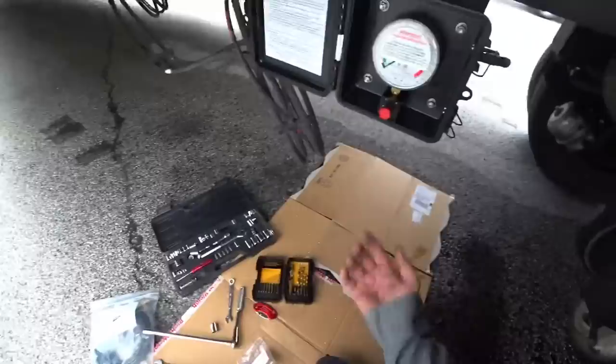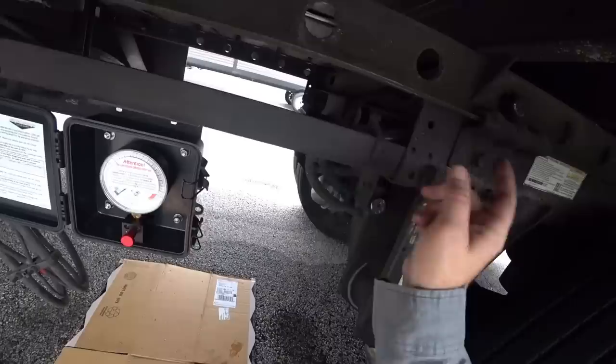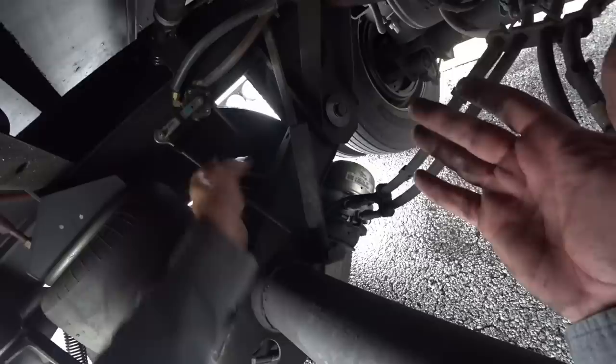So now all we do is put a fitting down in here, run an air line up here, and then run it back to an airbag. See, now this is your air leveling back here. This is the discharge hose, so that when the suspension goes up, it'll release some air so that the tires go up and down. It discharges the air out of there.